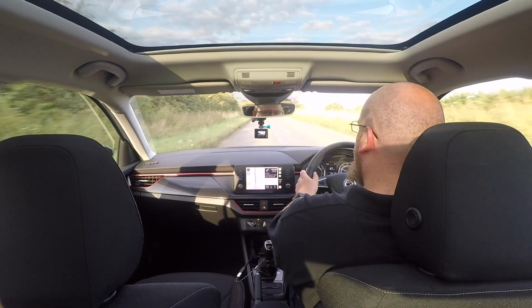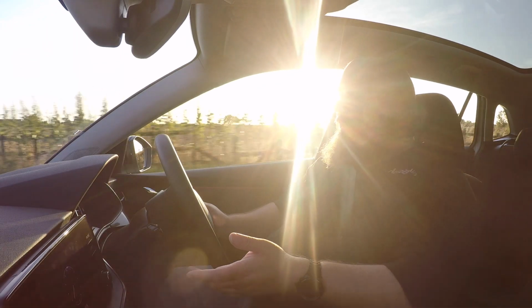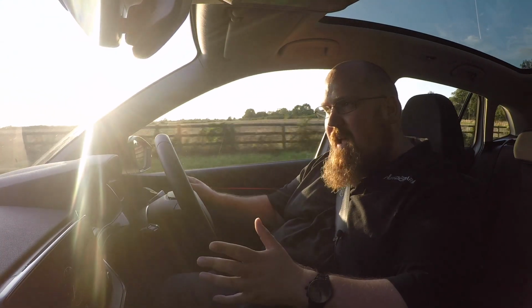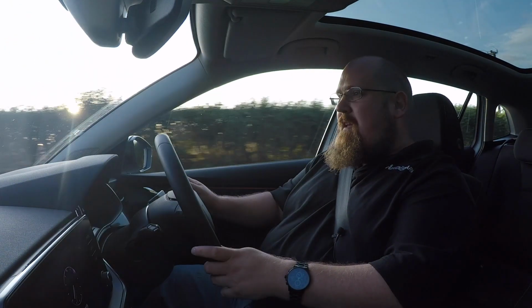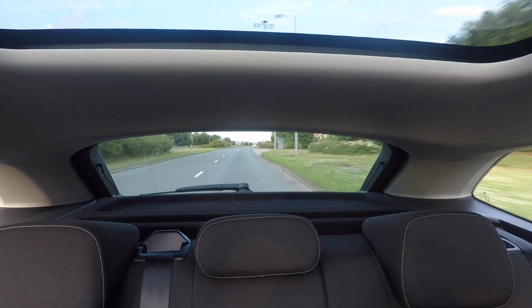But it doesn't actually feel like I've got 148 brake horsepower under my right foot. If anything, it kind of feels a lot less. And if you really want to get the most out of that engine, you've got to put your foot down and then get the most out of it. And that's why, personally, I would recommend the 1-litre 3-cylinder TSI with the 115 brake horsepower. With that, you've got all the power you really need.